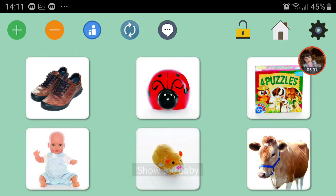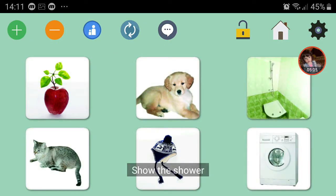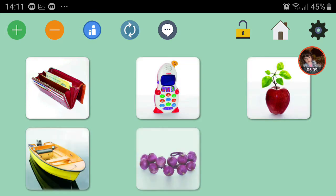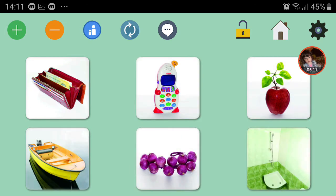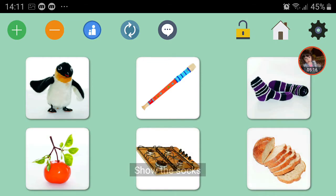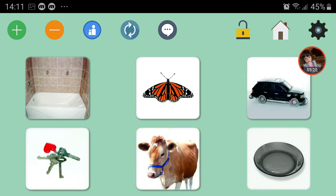Show the baby. Well done. Show the shower. Excellent. Show the wallet. Great. Show the socks. You can do better. Well done. Show the bathtub. Great.